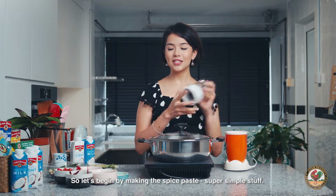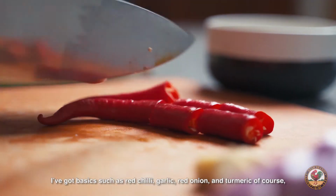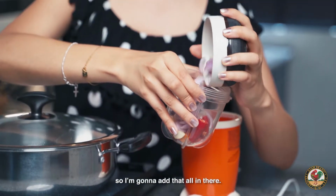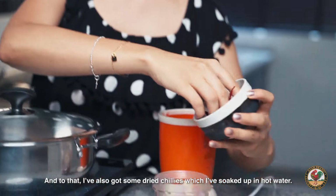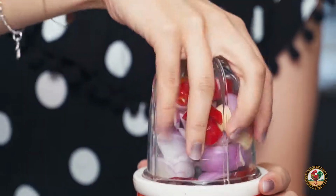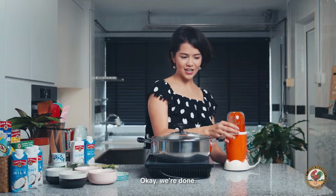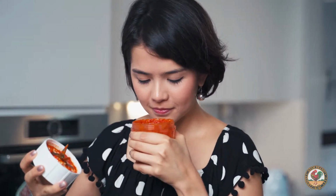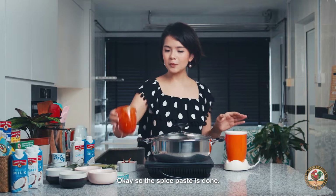So let's begin by making the spice paste. Super simple stuff. I've got basics such as red chili, garlic, red onion, and turmeric, of course. So I'm gonna add that all in there. And to that, I've also got some dried chilies which I soaked up in hot water. And that's all we need before we blend it up. Okay, we're done. Let's have a look and then sniff. Ooh, it's potent. Ooh, travels up your nose. Okay, so spice paste is done.